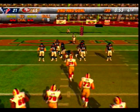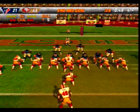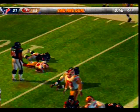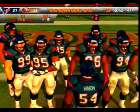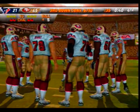It's second and goal at the five. Give it to the halfback. Simon comes up to make the play at the 5-yard line. Yep, you've got one guy going boom, the other guy going whap, and the guy trying to run it in for the score, and he's going nowhere.